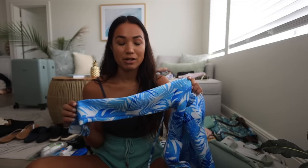Please pardon the mess. I am literally in the middle of packing right now, as you can see. So I'm back from my morning swim, and now it's time to really get prepped for my trip tonight. So I want to show you all of my JOLYN bikinis that I'll be bringing with me on my surf trip. This was hands down my favorite suit that I designed with JOLYN.